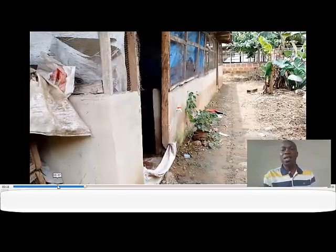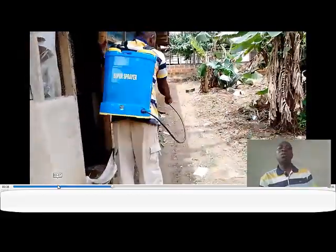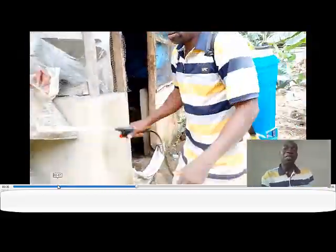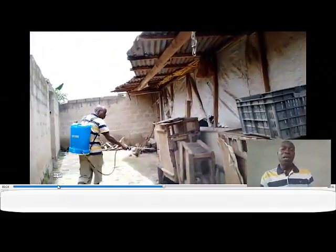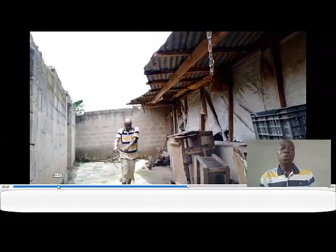Now you can see it spraying everywhere outside as much as possible. These are materials that we use on the farm everywhere. We are disinfecting everywhere. This is a very crucial aspect of the poultry business.